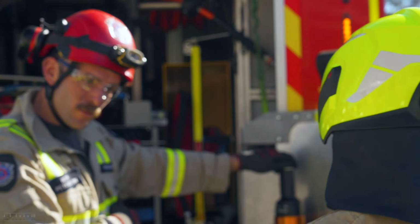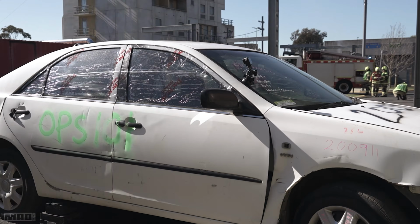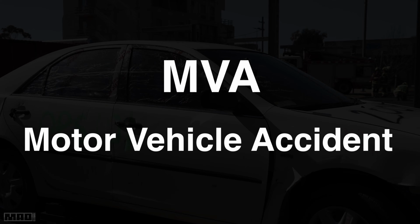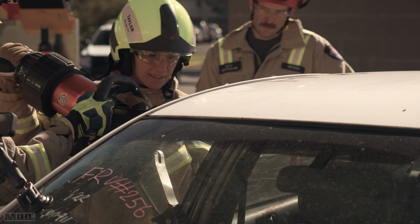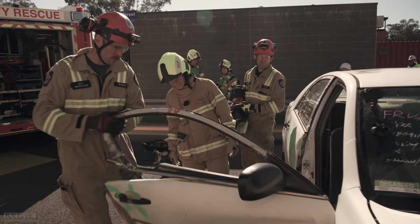Once I had the basics down, it was time to take a look at extraction. The fireys refer to this as an MVA, a motor vehicle accident. My task would be to cut through the driver's door to extract someone who was trapped inside. Due to the damage of the door, it required some brute force.